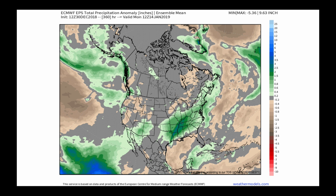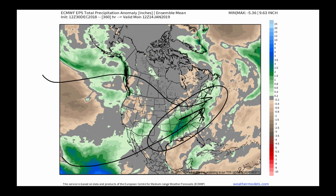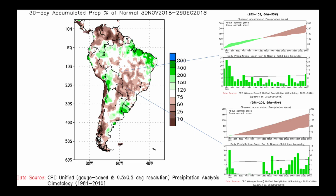All right, what about precipitation? Well, as I mentioned, because of the strength of that subtropical jet and the jet stream in the Pacific favoring this is the area that we're going to continue to see being wetter than average as we progress throughout the middle part of this month. So remember, this is some of the same states that have already had their wettest year on record, and they'll be starting 2019 quite wet as well.